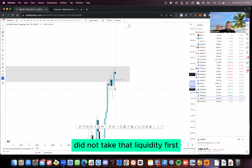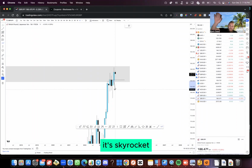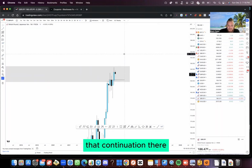It did not take that liquidity first. So it pulled back first, and then guess what happened? Bam! It got buy confirmation, it skyrocketed. Look at it. It smashed through that high and created this new high here, left all this imbalance ready to be mitigated and ready for us to look to take that continuation there.